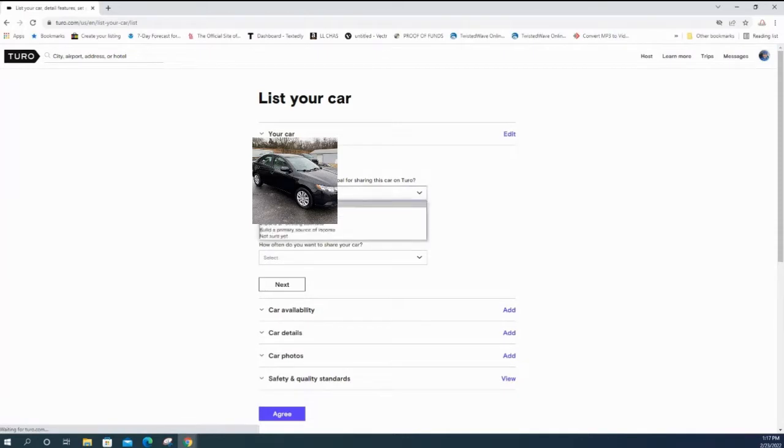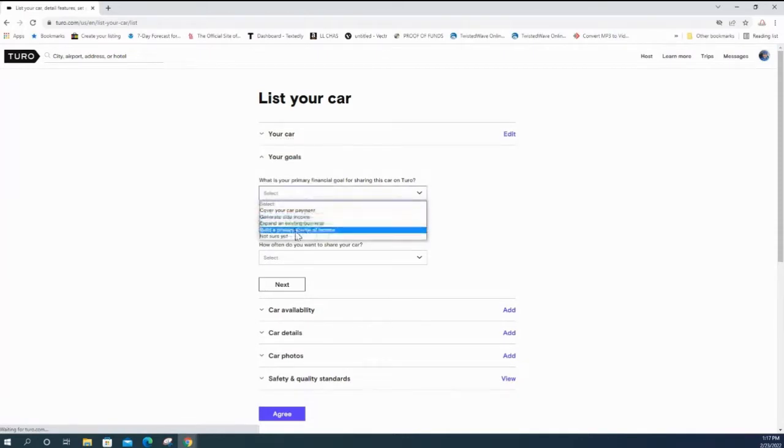What is your financial goal for Turo? We want to make money. We want to cover the car payment. I ain't got no car payment, I paid cash. Generate side income. Everybody needs extra income. Expand an existing business. That's exactly what I'm doing, but I'm not clicking that. Build a primary source of income, or not sure yet. Let's just say we're not sure, even though I got a bunch of other vehicles on Turo.